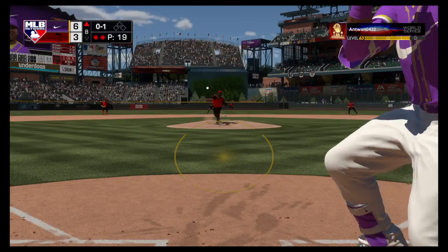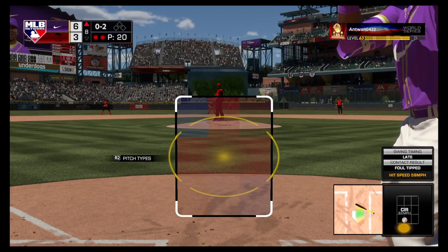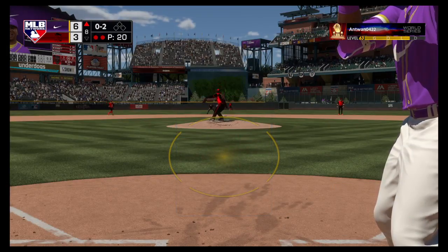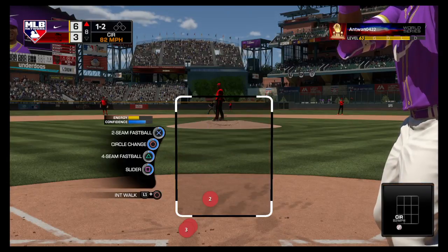Into the windup, here comes the 0-1. Fouled away. 2 out, nobody on. Good arm action there, but this one misses, and it's a ball and 2 strikes.